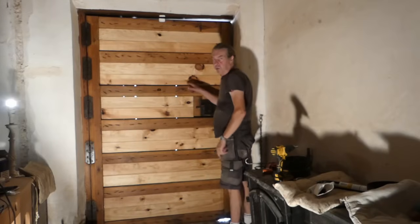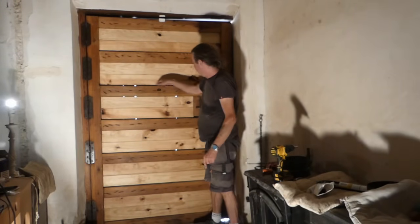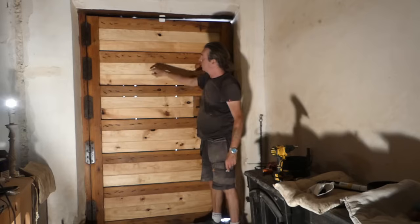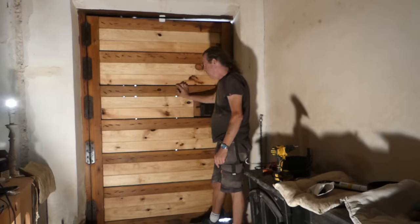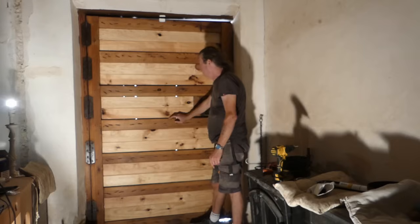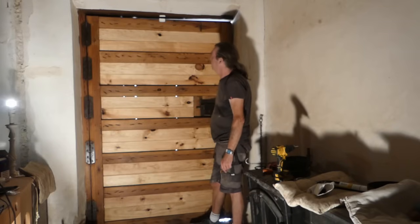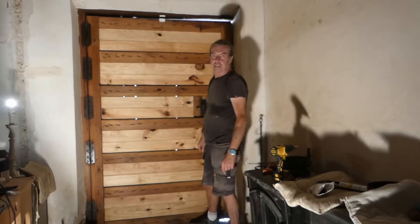I'm going to actually use the offcuts that I cut off to make a bead around the outside of all these, which will make it look nice and tidy as well. As I say, I'm not going to do it just yet, but I'll keep all the bits so we've got them for the future, and yeah, happy days.